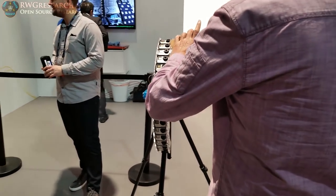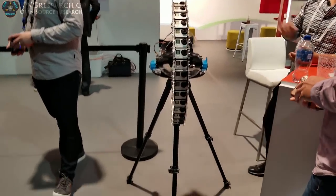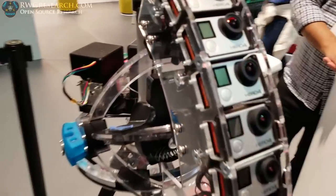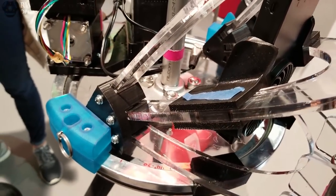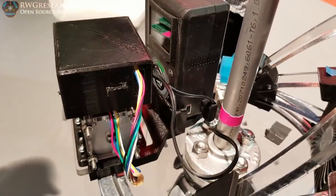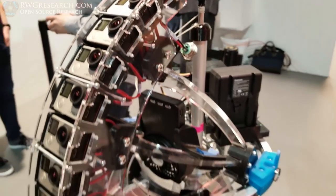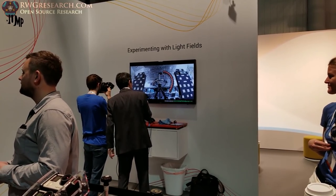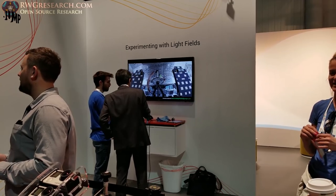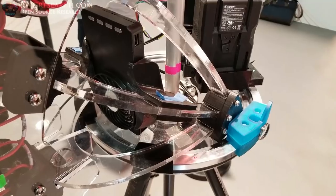All right, guys, so the cool thing about this is this rig is actually built with 3D printed parts, so check it out. So even though Google has everything they need, prototyping still wins for 3D printing. Pretty interesting. So they're capturing a 360 view. That's awesome. 3D printing for the win, boys.